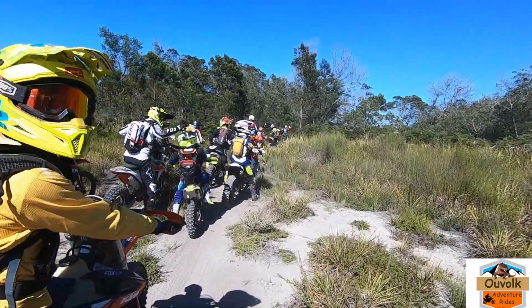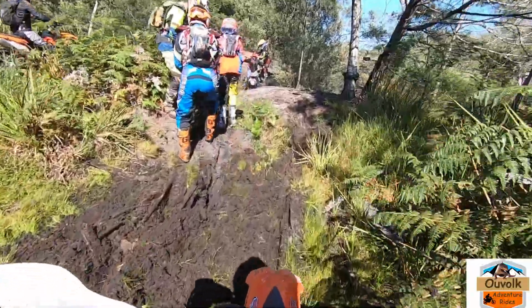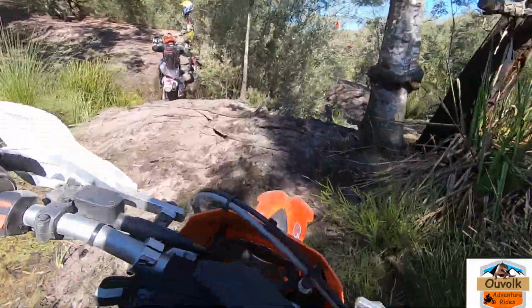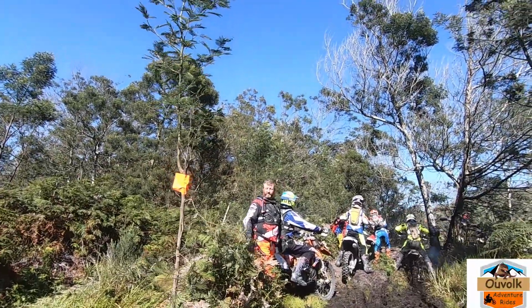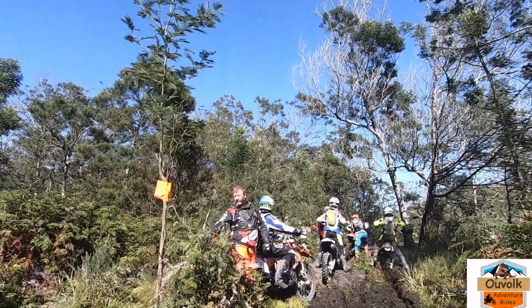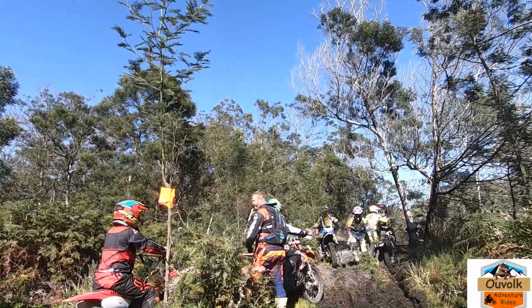So here we got to a new part of the track which we've not ridden before, next to a dam, through a little bit of a muddy patch, and the hold up is again the squad that was following Rocher, who was helping one another.